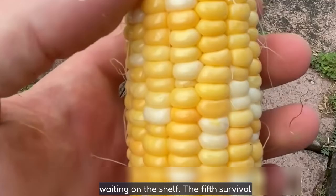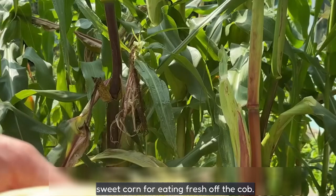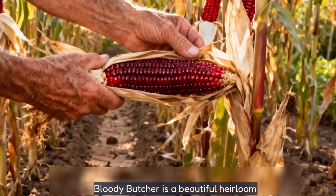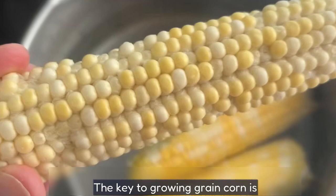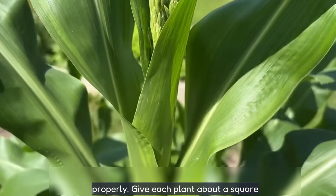The fifth survival crop every serious gardener should consider is grain corn. This is not sweet corn for eating fresh off the cob. This is dent or flint corn that you dry down and grind into cornmeal for tortillas, polenta, and bread. Bloody Butcher is a beautiful heirloom dent variety that grows well in zones 3 through 10 and produces deep red kernels perfect for milling. The key to growing grain corn is planting in blocks rather than rows so the wind can pollinate the tassels properly.